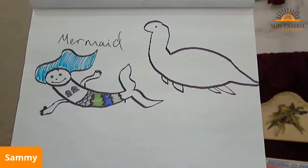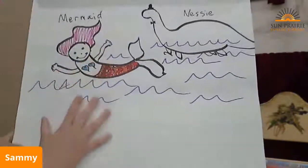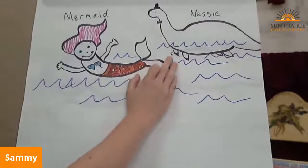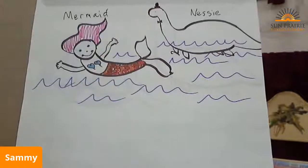I drew these to practice the other day. And I'll show you what I drew here. I drew a mermaid with an orange tail and pink hair. And then when I drew Nessie, I added on a little cane and bow tie and hat onto Nessie.